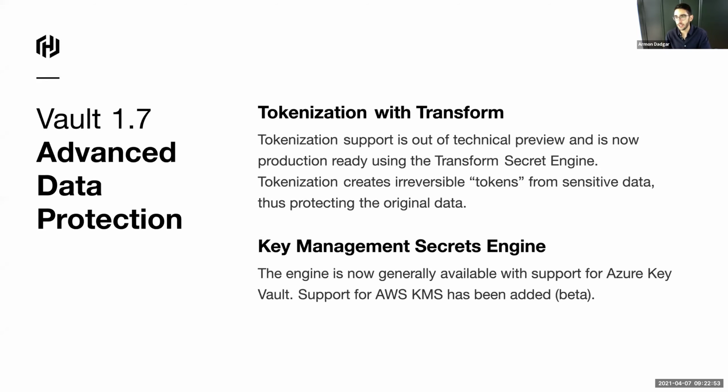And then key management as well. We have now GA'd the integration with Azure Key Vault. AWS KMS is now in beta. And this really looks at how can I use Vault as my root of trust and then sort of bring my own key into these, Azure Key Vault, AWS KMS, et cetera, and manage the sort of rotation and the core storage of those keys centrally from Vault, right? So really excited about what this enables in terms of more effectively being able to do central key management, even in a large distributed cloud environment.